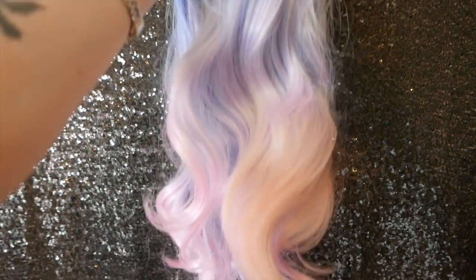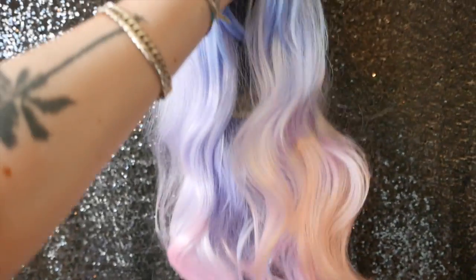So first of all, I love the pastel color of this. It's just so pretty. And it goes from like a dusty blue to like a lavender to a pink, and so pretty. This one on Powder Room D was $70, and it doesn't have any lace. It's a traditional full cap. So I mean, with bangs, you don't usually really need lace anyways, or I don't.